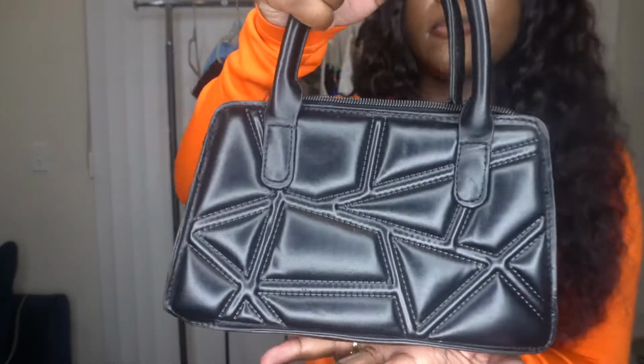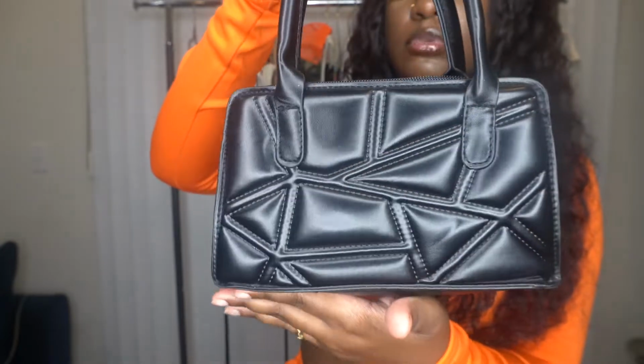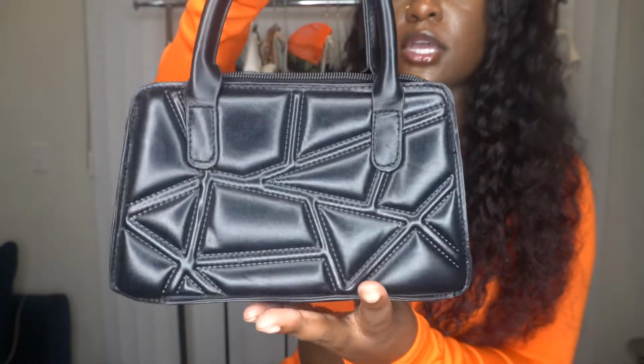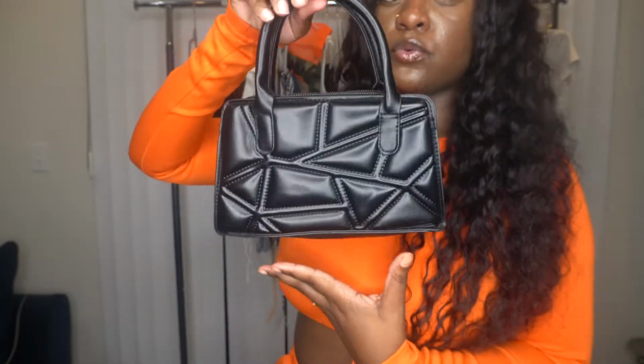And this is the bag. The bag is also from Shein. It's just this black small little bag that has like shape detail on it. Very cute, very cute. So I would just pair it with my regular gold chains. Probably leave this ring on. I don't have my chains on right now, but yeah.